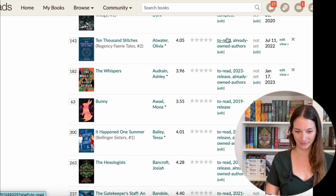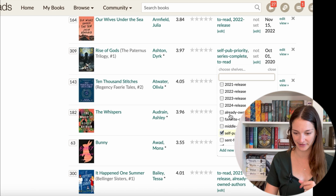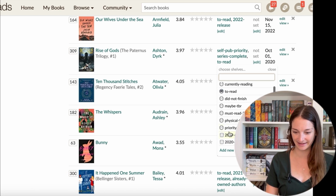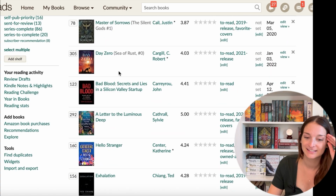And I've been wanting to prioritize the self-published books. I don't know why I missed this one on my self-pub priority, so let me add it there. And then let me add it to the priority TBR, because I think I would have a lot of fun with that one. So Day Zero, this is one that was, I think, a sci-fi.